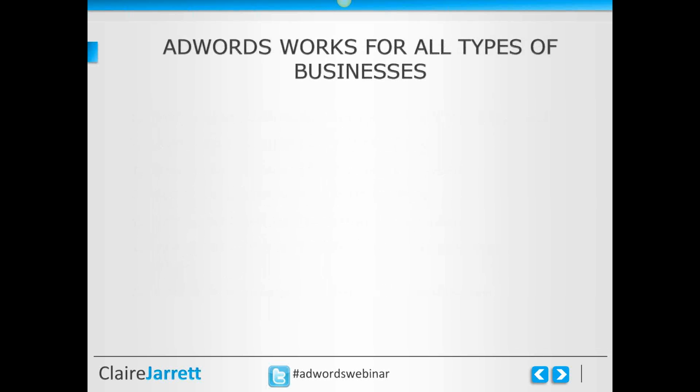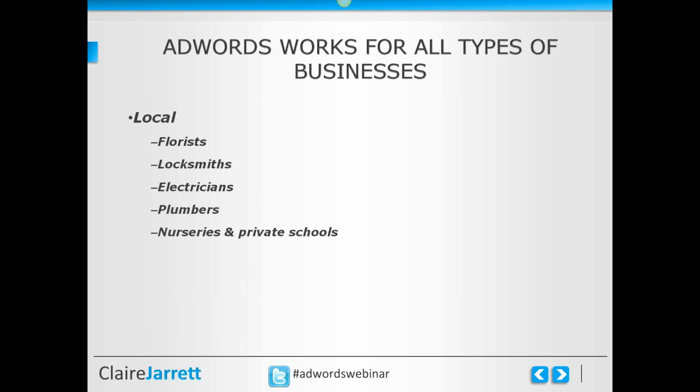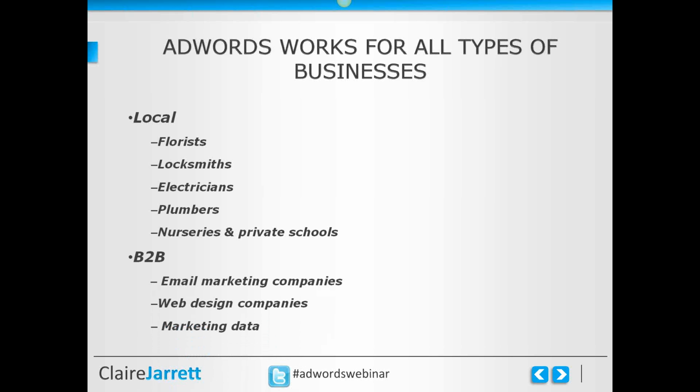Okay, so AdWords does work for all types of businesses. So here are some examples of the types of businesses that it works for. We've got local businesses, florists. I've worked with people in all these different types of industries. So we've got florists, locksmiths, electricians, plumbers, nurseries and private schools. So local business, AdWords will work for you. If you're in the business-to-business market, it could work in a variety of different industries. These are just some that I've picked that I've worked with and had success.